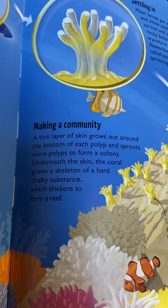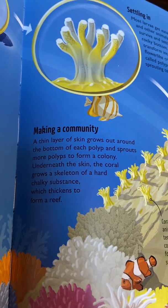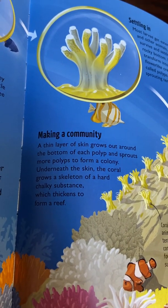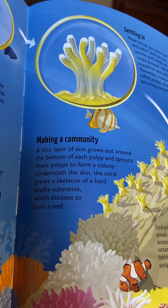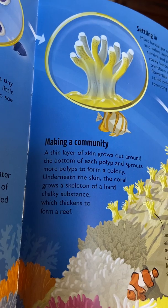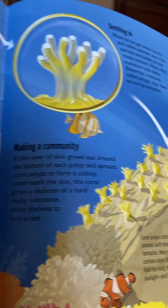Making a community. A thin layer of skin grows out around the bottom of each polyp and sprouts more polyps to form a colony. Underneath the skin, the coral grows a skeleton of a hard, chalky substance, which thickens to form a reef.